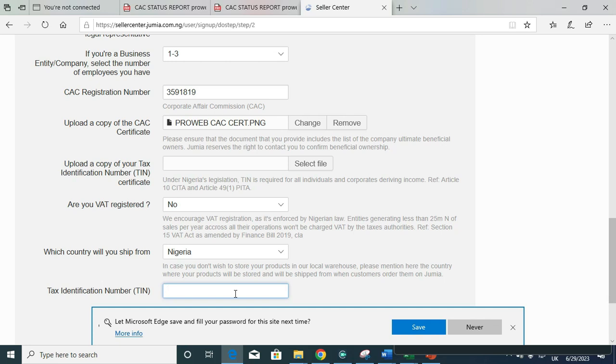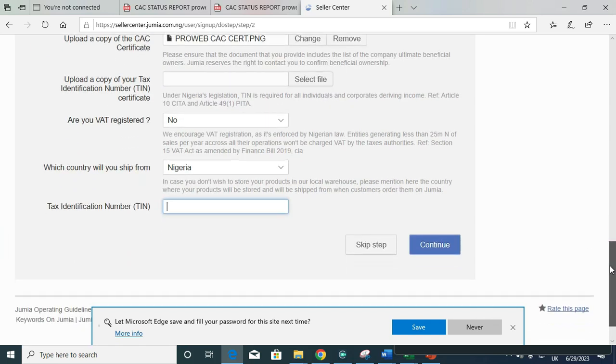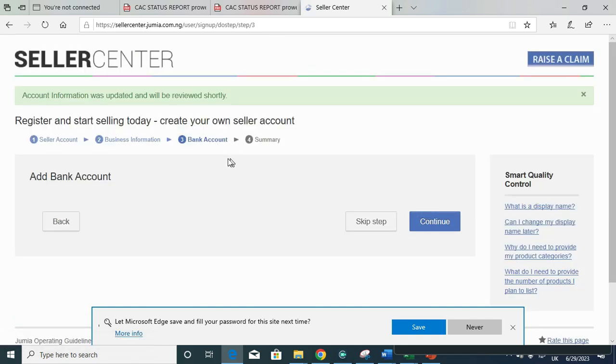So just in case you don't know how to go about getting your tax identification number, kindly drop us a message at the comment section so that we will assist you on how to go about it. Okay, so we are done with it. I'll click on continue. Good, so we are done with step 2.